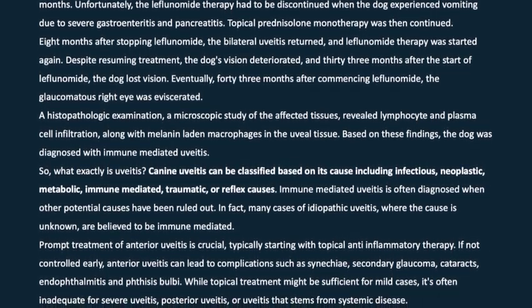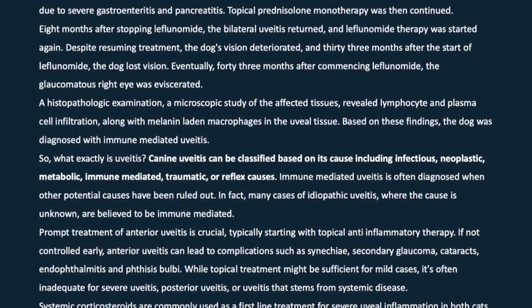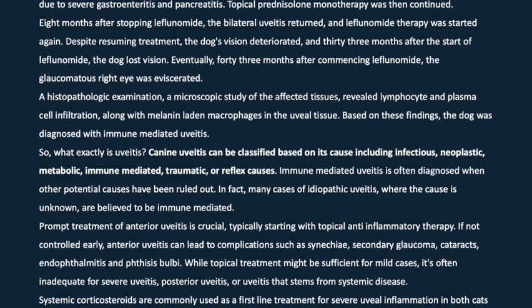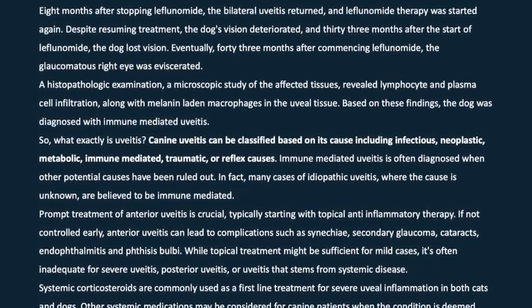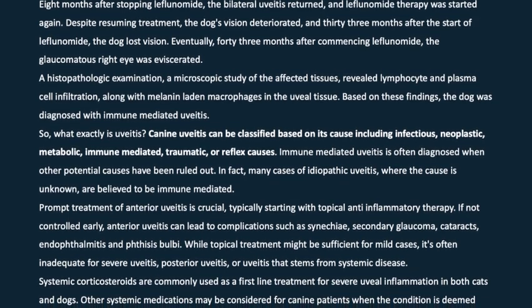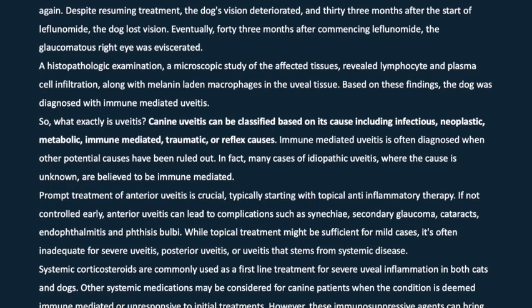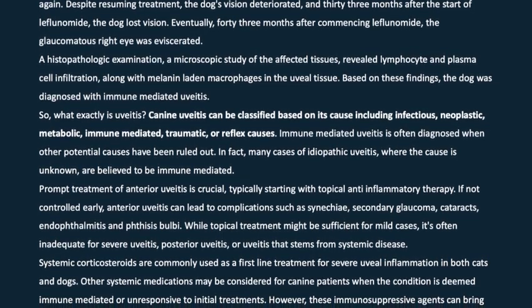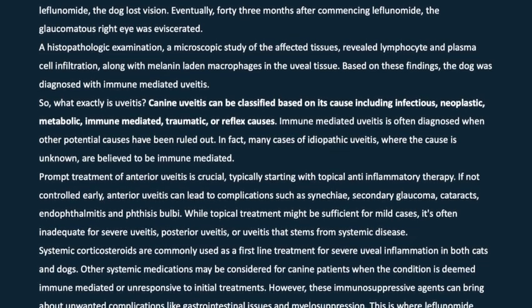So, what exactly is uveitis? Canine uveitis can be classified based on its cause, including infectious, neoplastic, metabolic, immune-mediated, traumatic, or reflex causes. Immune-mediated uveitis is often diagnosed when other potential causes have been ruled out. In fact, many cases of idiopathic uveitis, where the cause is unknown, are believed to be immune-mediated.